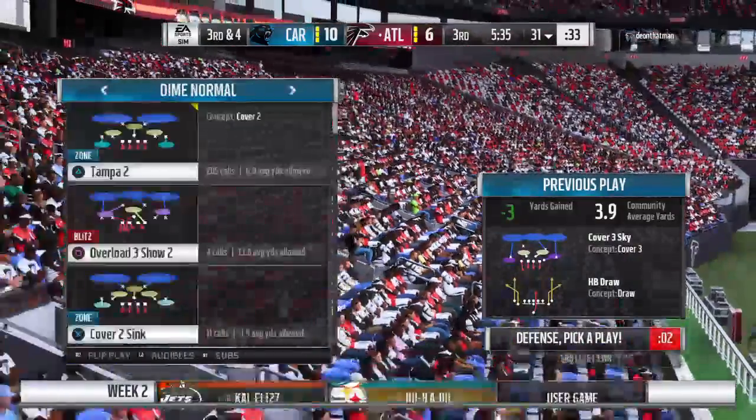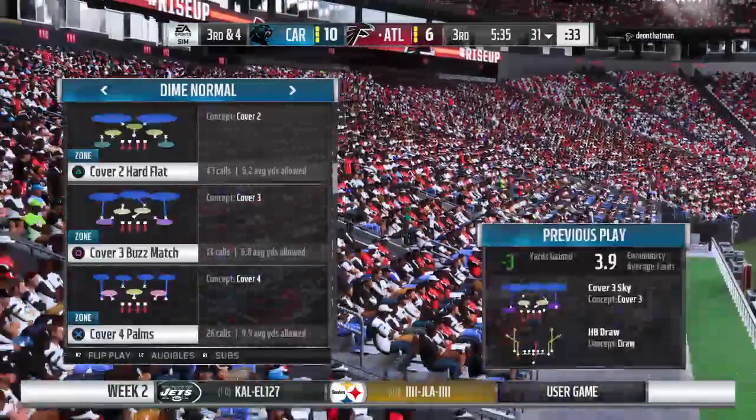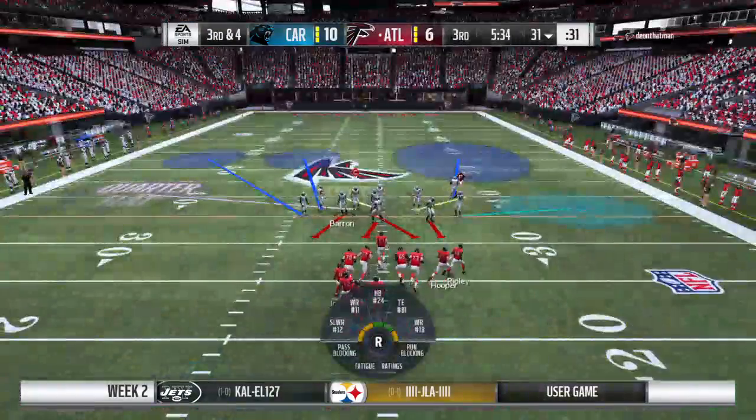Yeah, and they stopped him behind the line right there. They obviously watched the tape a few times and made some adjustments.